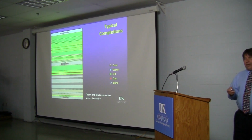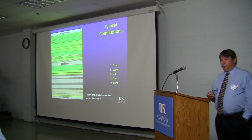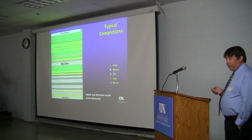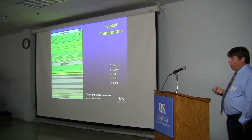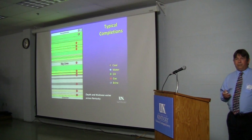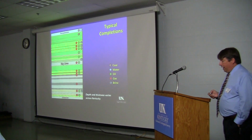Typically, if we look at a section in eastern Kentucky, you've got the Pennsylvanian at the surface. Most of the fresh water is there, fairly near the surface. You've got coals in the Pennsylvanian. Natural gas occurs at various intervals throughout the section, as does oil and brine.